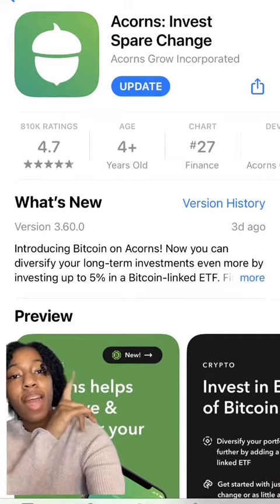So this is exactly how the app looks in the App Store. Once the app is downloaded, you're going to go through the instructions of creating an account with them. It should take maybe about 15 to 20 minutes.